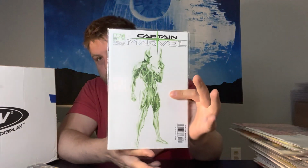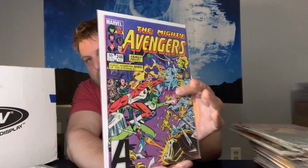We have Captain Marvel number 1. Love that cover as well. Yeah, it's a cool cover. Avengers 246, first appearance of Monica Rambeau. No, sorry, Maria Rambeau, not Monica. Maria Rambeau.